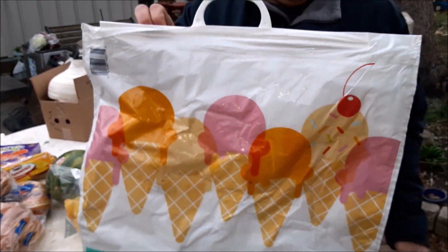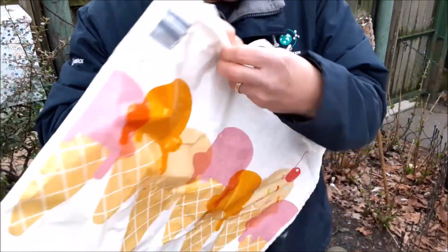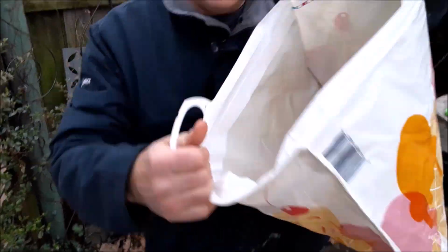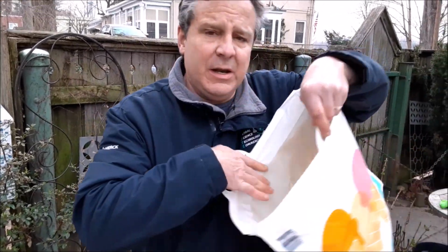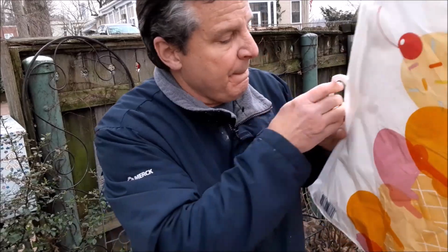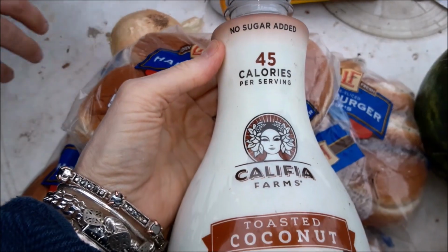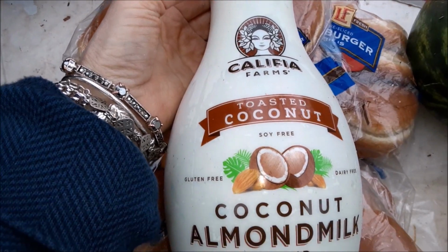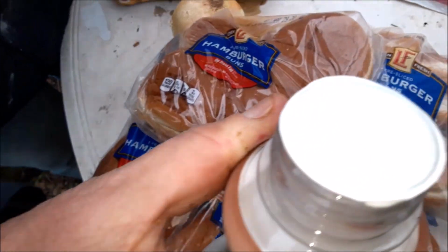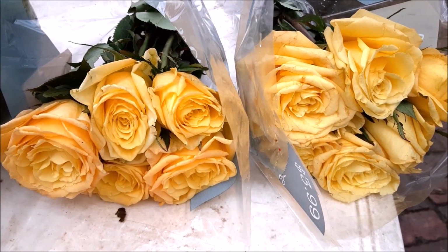I got this beautiful bag and I tried to use it in the getaway and I couldn't open it. I was fumbling, so I had to throw it in. Yeah, they're tricky. That's a nice bag. Is it insulated? Yes. Oh, nice. Excellent. Well done on the bag. Well done on everything. But wait, there's more. He got this, look at this, no sugar added, 45 calories, and no carrageenan, woo! Safety seal intact.